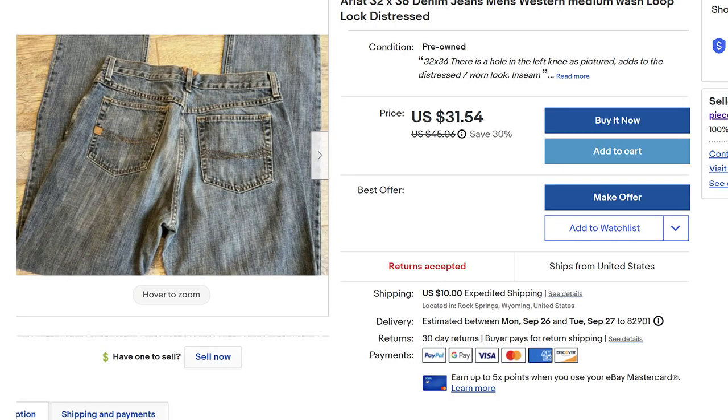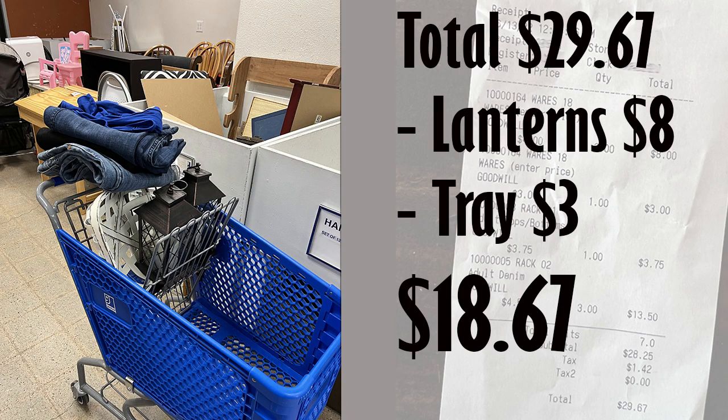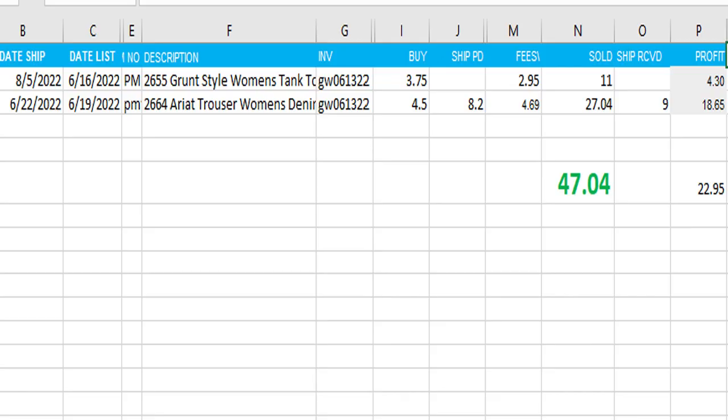I am holding out on those as I do know Ariat is a highly sought after brand, especially in the Western wear. To summarize, I spent my lunch hour at Goodwill and picked up 4 items for less than $20. I've already turned that $20 investment into $47.04 by selling 2 of the 4 items.